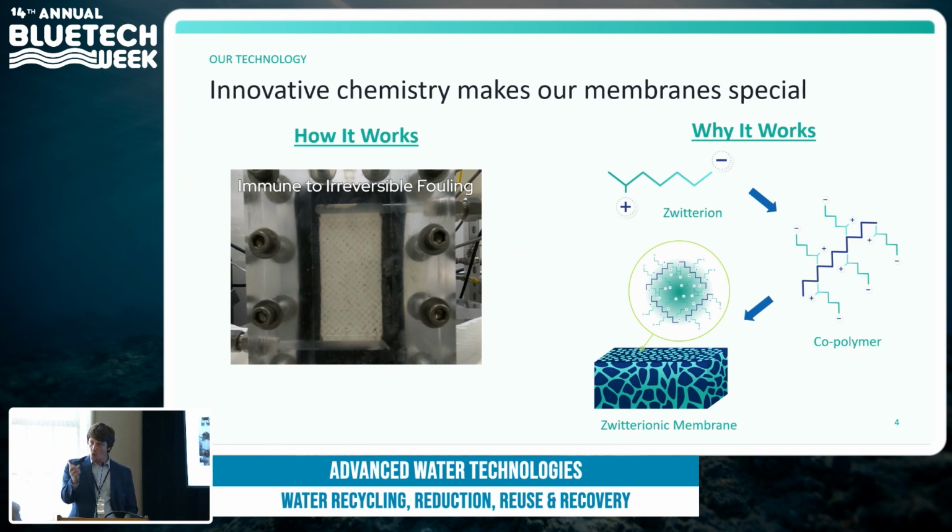Because the pores, the channels themselves, are made out of this chemistry, that makes those pores really, really resistant to oil absorption and permanent fouling. And this lets us do things with these membranes that you traditionally don't think of being able to do.